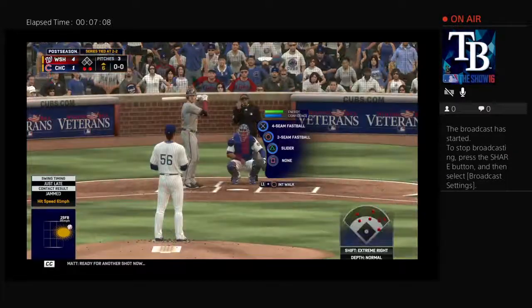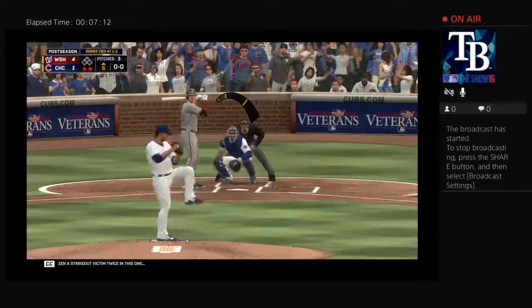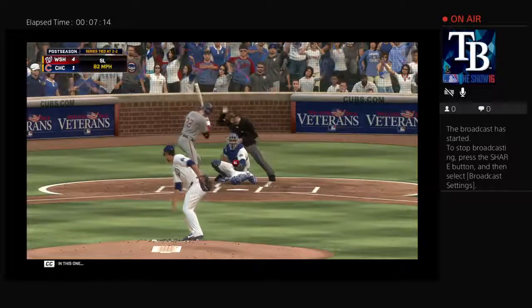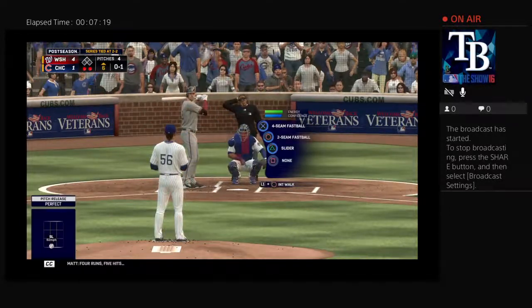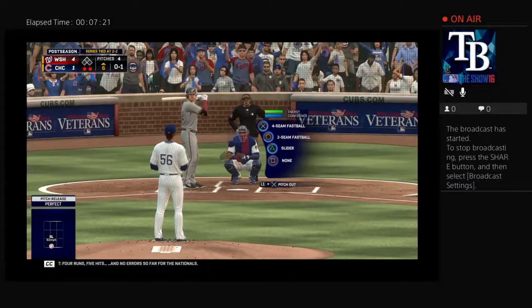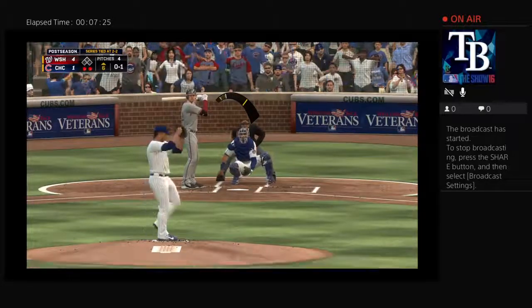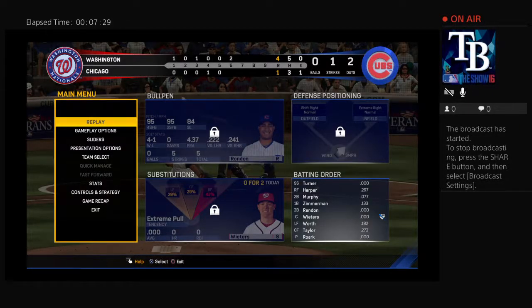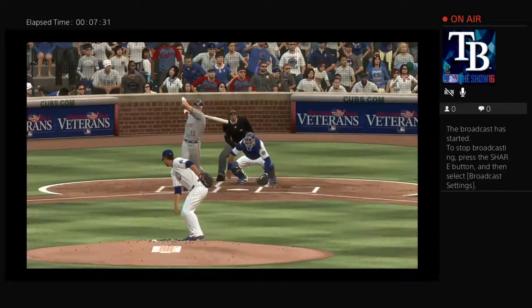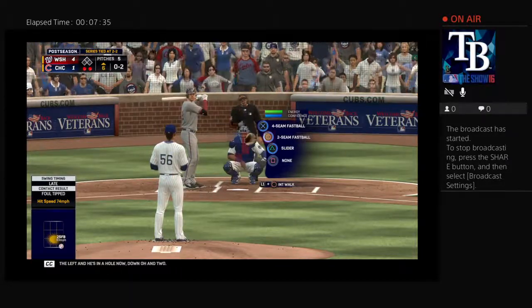Up next, ready for another shot now, Matt Wieters. Been a strikeout victim twice in this one. Knee-high slider that he takes a look at. 4 runs, 5 hits, and no errors so far for the Nationals. Just manages to foul that fastball off to the left, and he's in a hole now, down 0-2.